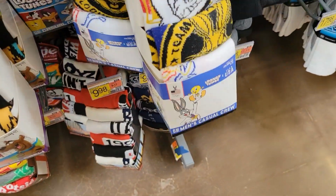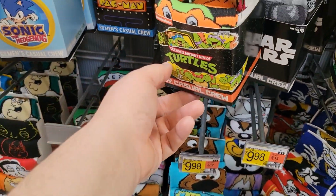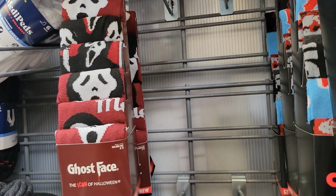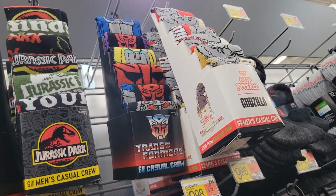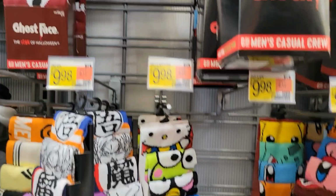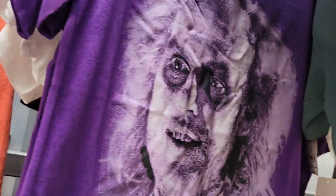Hanna-Barbera, Scooby-Doo, Looney Tunes Team USA, Shrek, Star Wars, Ninja Turtles, Pac-Man, Sonic, Kirby, Hello Kitty, Naruto, Dragon Ball Z, Ghostface, Chucky, It, Beetlejuice, Godzilla, Cup Noodles, Transformers, Jurassic Park, X-Men 97, Spider-Man, Across the Spider-Verse. Too many good ones here, man. Got Jason Voorhees, Batman, Joker. Batman, Joker, same thing. Beetlejuice.